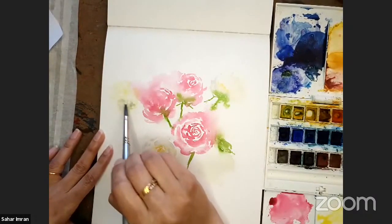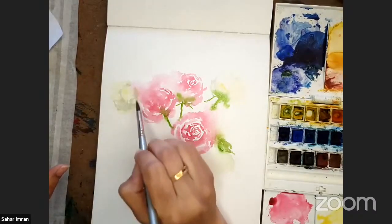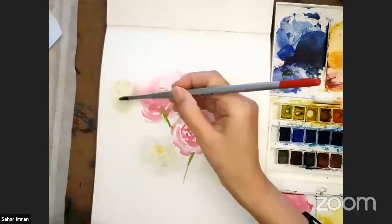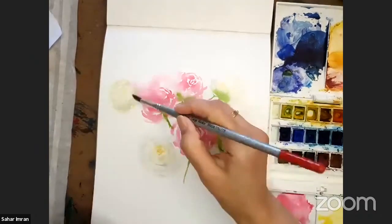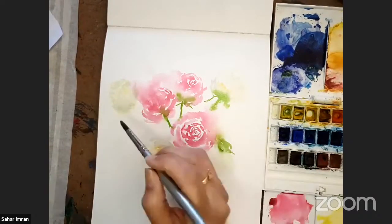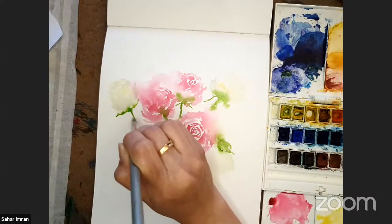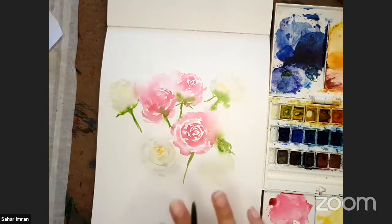And because we're working wet on wet, this will all merge together. So we will have to come back later when it's a bit more dry to add a few more lines here and there to make it more defined. Okay, and sap green again on my brush to just add here. Okay, so we've got the basic layout of our roses.